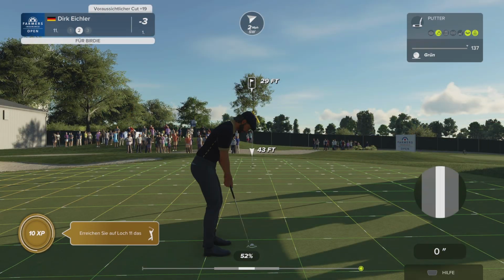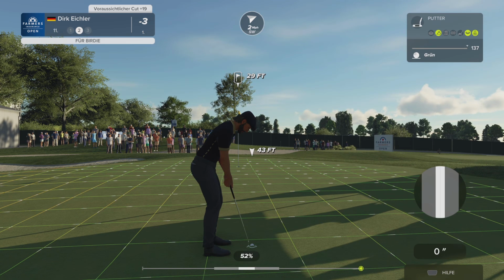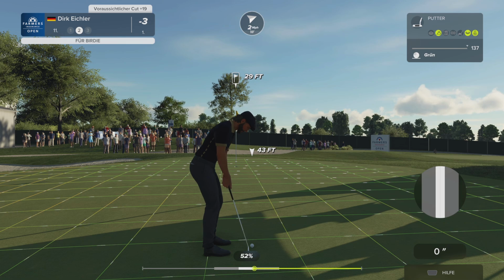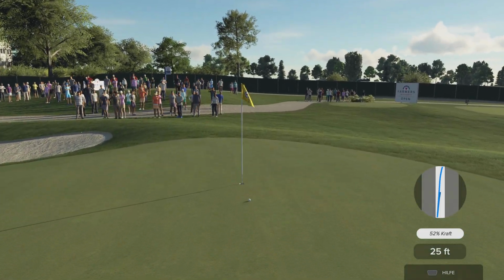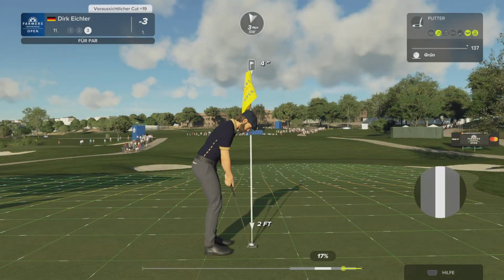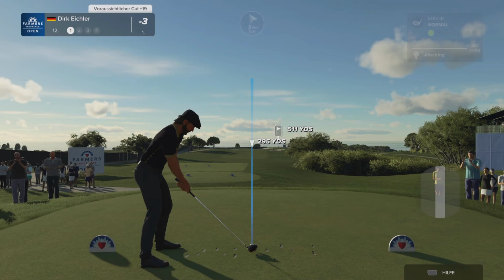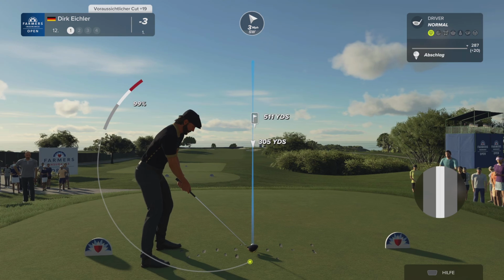Well, good chance to take it even deeper here. This putt's for four under. Oh, so close. A par putt awaits. Let's take a look at the leaderboard now after that hole, and they're currently in first. Lydia Ko holds second.